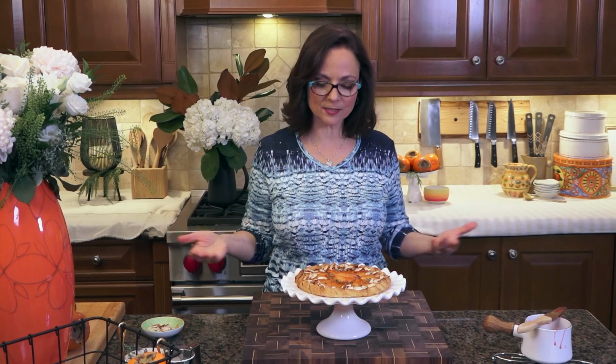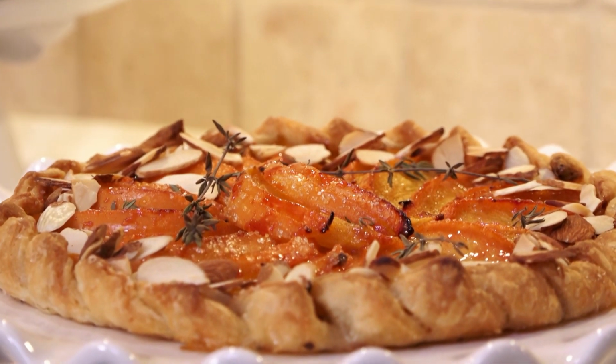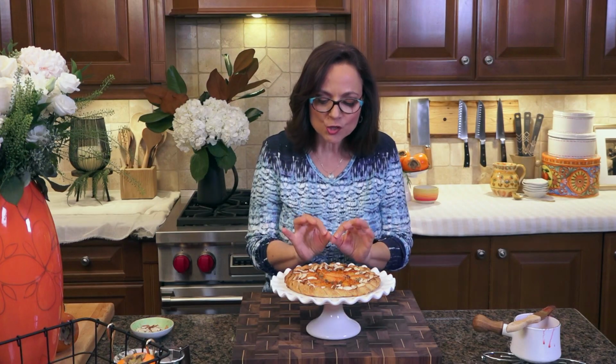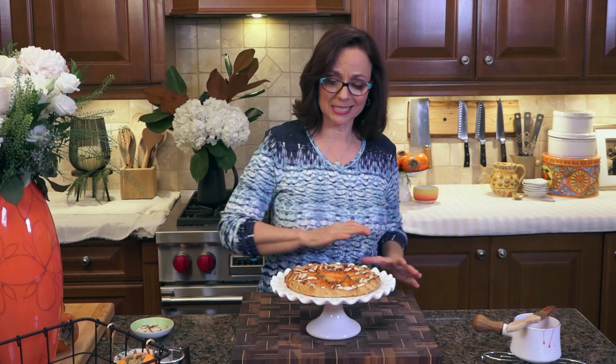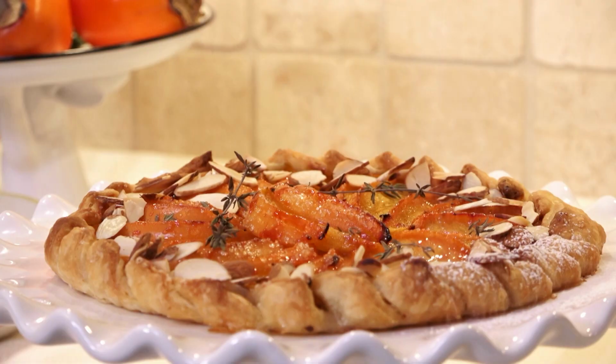I promised you we would awaken all the senses with this tart. Do you see what I'm saying? Crazy, crazy. The aroma, so that persimmon is just tender enough, but it still has some texture. The thyme, the glaze, the almonds. Hello. Last but not least, I'm just gonna give it a dusting of icing sugar.